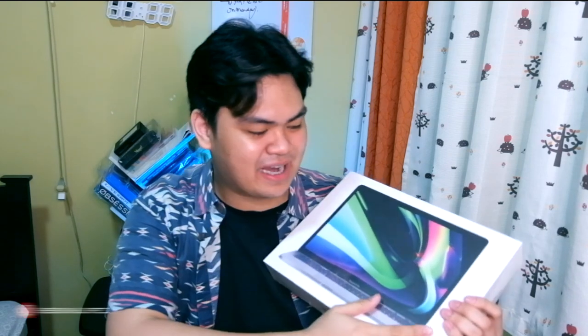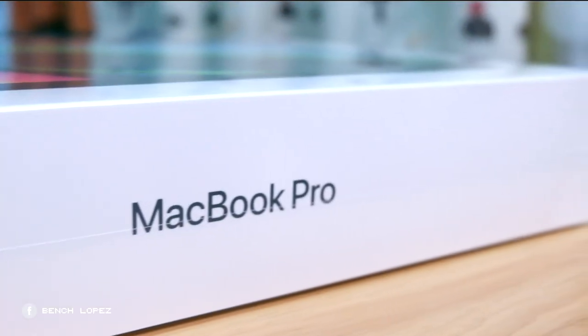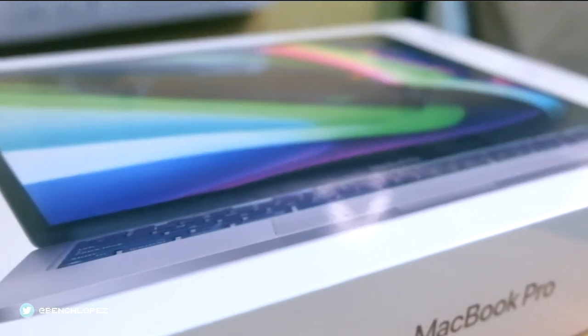Hindi ko ma-explain yung nararamdaman ko na nasa akin na. This is the new MacBook Pro 2020 13-inch with 8GB memory, ayan, and 512GB SSD. Actually, yung initial plan ko is a MacBook Pro 2020 with a 16GB RAM. Pero sabi ko hindi pa medyo afford yung 104,000 for that laptop. And it's just gonna do well as with that sa bagong laptop na to.